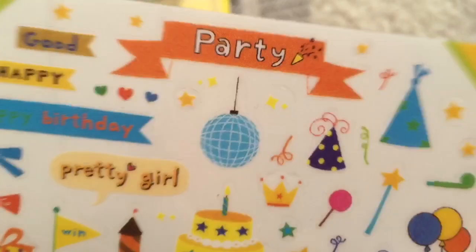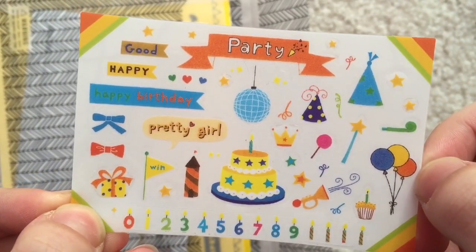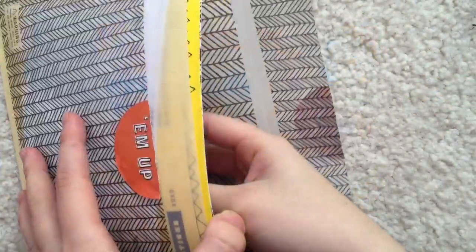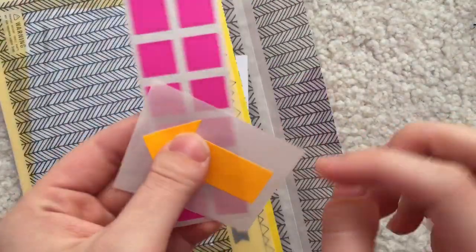So this one is Party. I actually got this last time, but there's just fun little stickers here. And this is actually the pack that you would receive when you first order it.